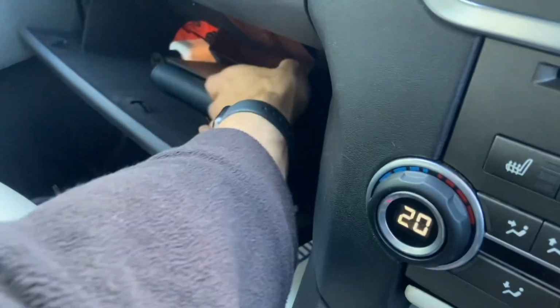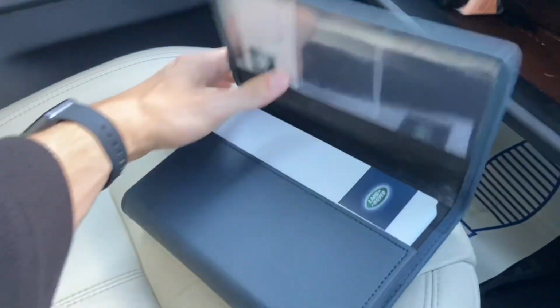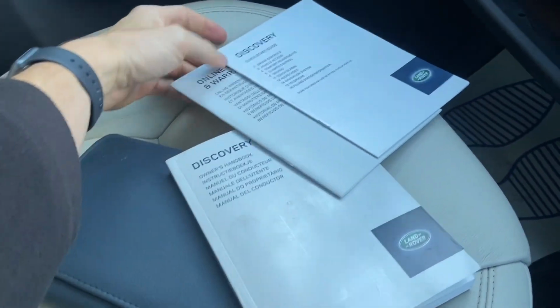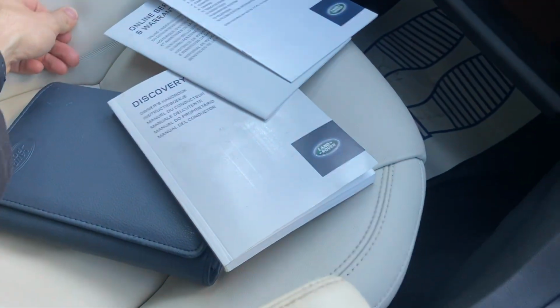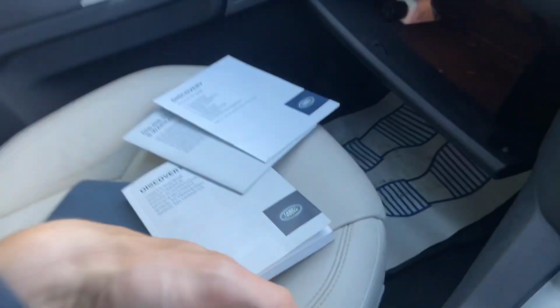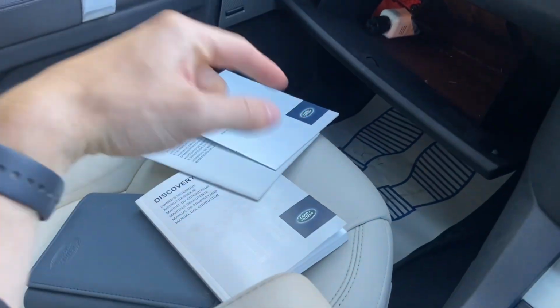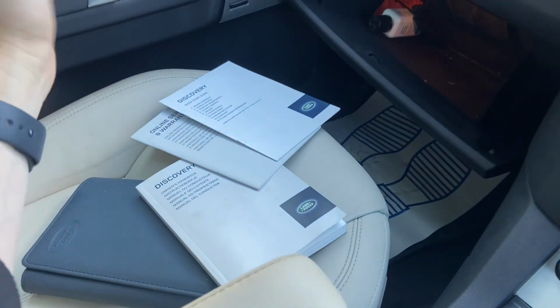If we go into the glove box, this is your book pack. Now, you've got your manual here and a few other books, but unfortunately, there's no service book there. We have the online service history on our system, and I think there's four services with it. So I'll attach that in the photos of this advert. So yeah, four services.